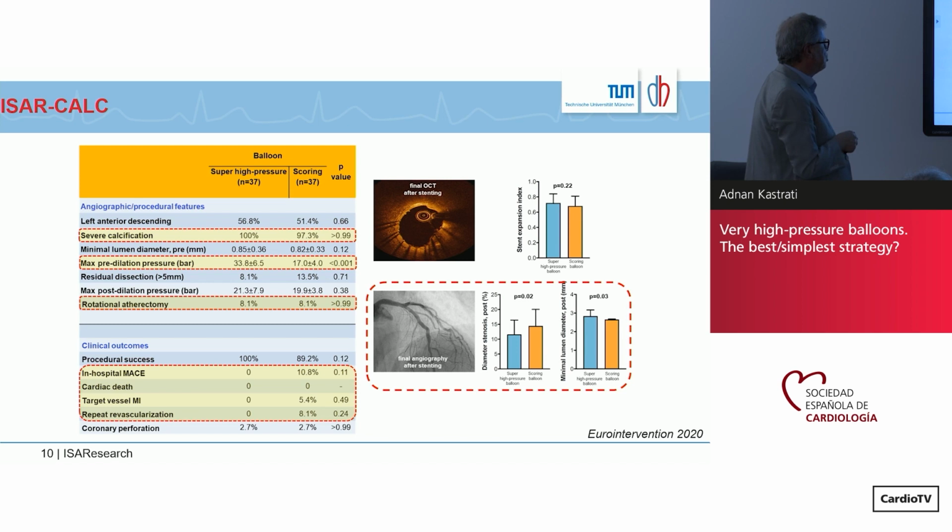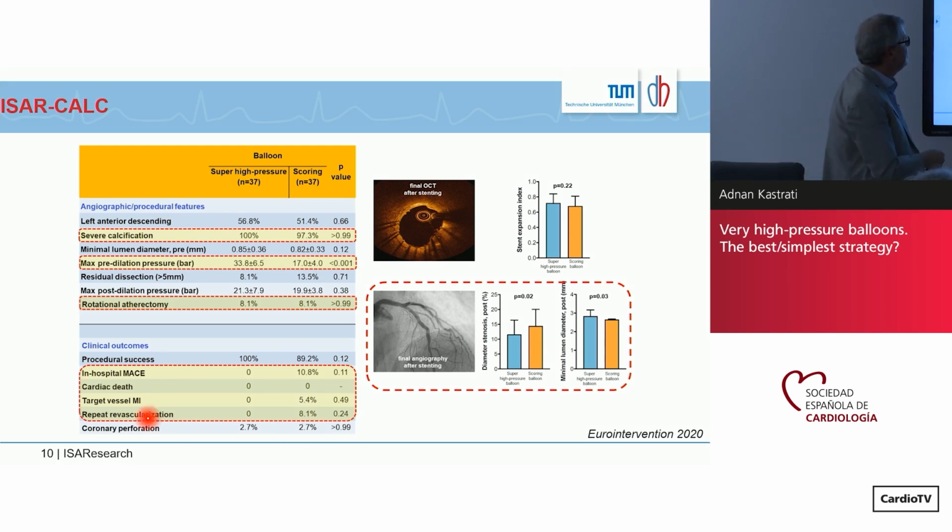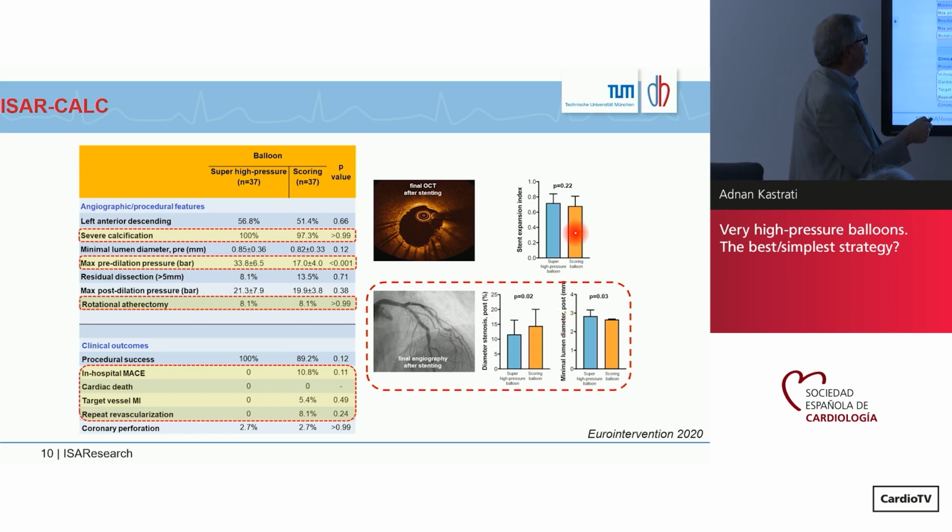And here there are in-hospital MACE and target vessel MI, everything you see at the end, that there are no significant differences, but there are some signals in favor of the OPN balloon. Coronary perforation happened in about 2.7% of these cases. Here are the main results for the study. Stent expansion index was not significantly different, although there was a much higher pressure used with the OPN balloon. But there are some other angiographic parameters that also were in favor of the OPN balloon. Here you see the diameter stenosis post was lower for the OPN balloon, and also the minimal lumen diameter, it's clear that they correlate with each other, is higher with the OPN balloon.